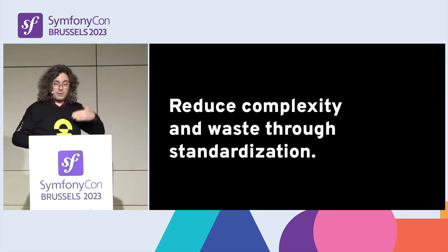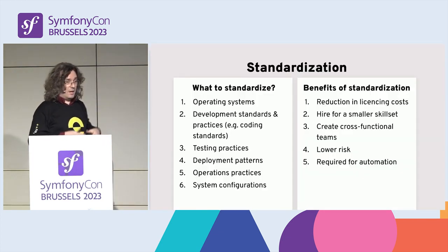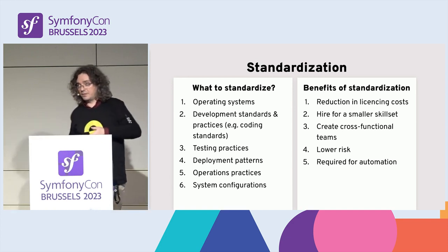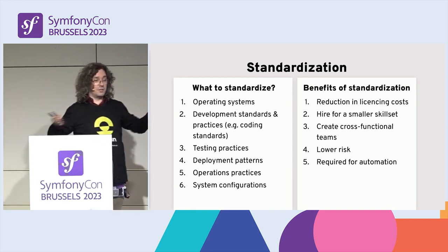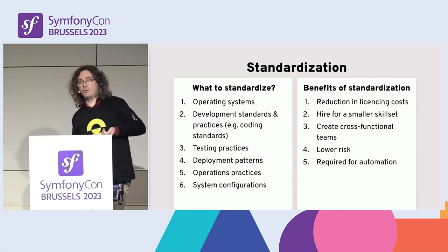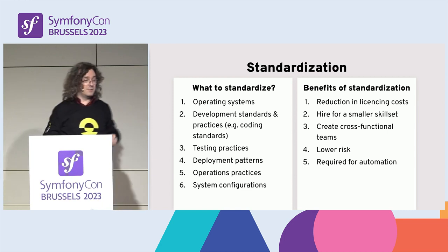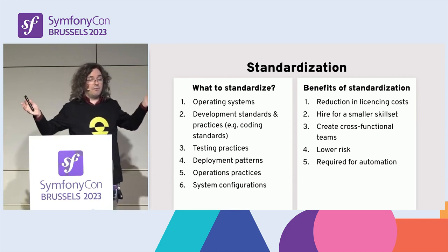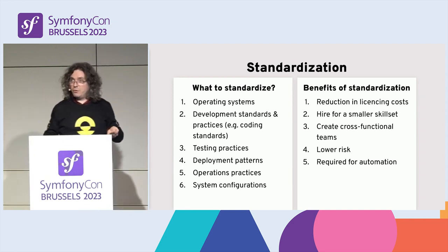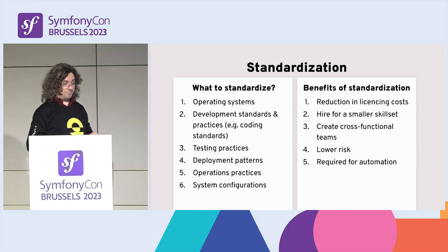And the next step you can do is pretty much reduce waste through standardization. What does that mean? Think about all the operating systems an organization has, and think about licensing costs and maintenance costs of everything your organization needs to maintain. Think about development standards that, if they are different from application to application, cause huge difficulties moving people from one application to another, making cross-functional teams. You have difficulties onboarding new people because of long processes. Merge requests are reviewed much slower because people need to adapt to individual coding standards, etc.